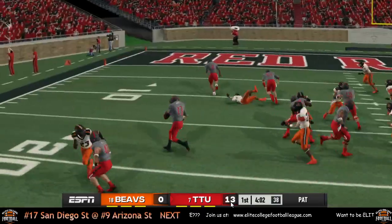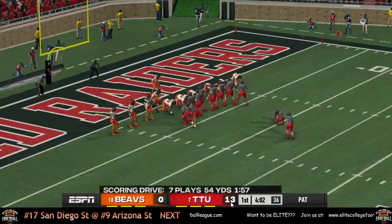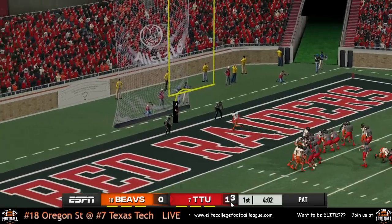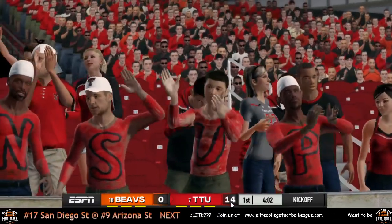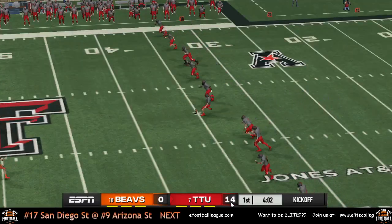He kept it himself and created the whole thing with his feet. Boy, was that fun to watch or what? Converts the extra point. So that's a 7-play, 55-yard drive, and they get it in for 7. Well, the blocking up front was just amazing. I think that's what led them to those big runs.